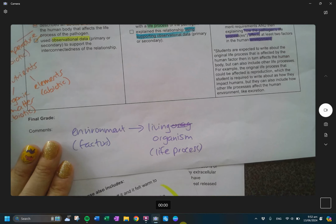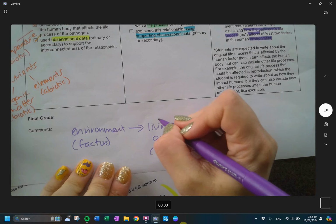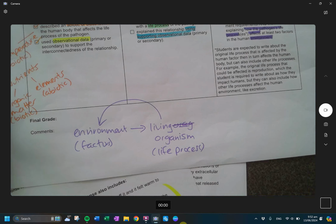Like that. Okay? This is the achieved merit. Then being able to link it back to the environment and how the living organism is going to change the environment, that is now your excellence.